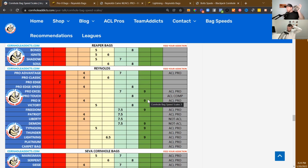My old Reynolds bags, which maybe we'll get a better look at when I stop. The OGs of Casey's cornhole game. Yeah, my Pro X's. I've kind of outgrown these bags a little bit now. They're a little too floppy. Whatever. You guys don't need to know why.